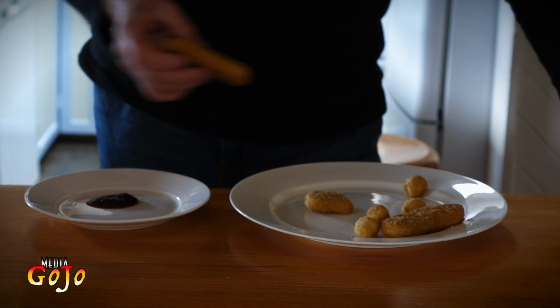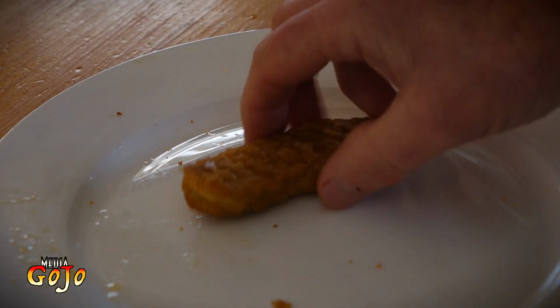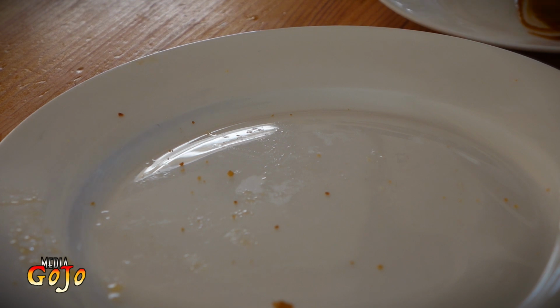Question has to be asked. What's the difference between the poppets, a popcorn chicken, and the nugget? They tasted exactly the same. And then the chicken tenders. I'll give them a try without the sauce. The three items all taste the same.